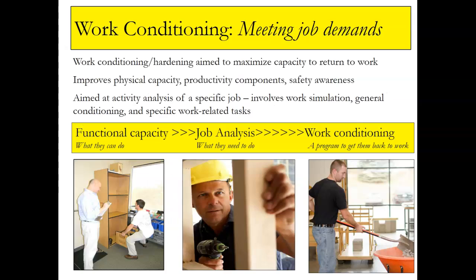Learning objectives, work conditioning. It's kind of like work conditioning is the third leg or the third part of what we've been kind of leading up towards. It's really aimed towards maximizing somebody's ability to get back to work. It's the final leg about getting them back to work. It involves physical capacity, productivity components, safety awareness is a big part of it as you're reconditioning them to get back to work. It's aimed at activity analysis.